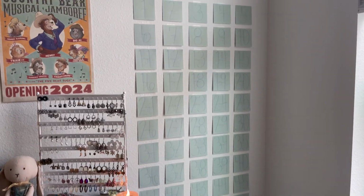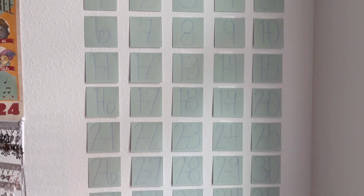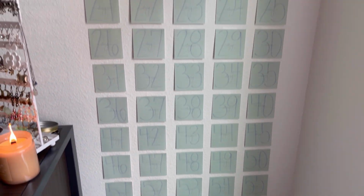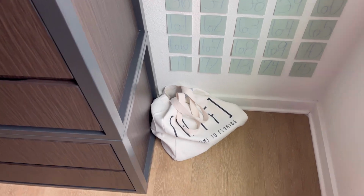Next over, you're probably like, what in the world is on your wall? I have these sticky notes right now. I am starting a 75 Hard challenge that I will be vlogging. This is not normally like this. Videos to come of me in my 75 Hard. So I just have all the days listed out right here. That way when I get done with the day, I can just rip the sticky note off. So this may seem a little crazy at the moment, just a whole bunch of numbers on my wall, but it does have a purpose. Down at the bottom there, I just have my work bag.